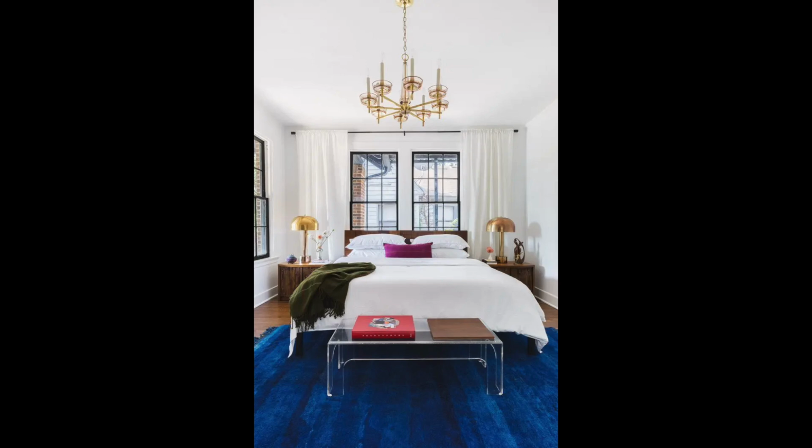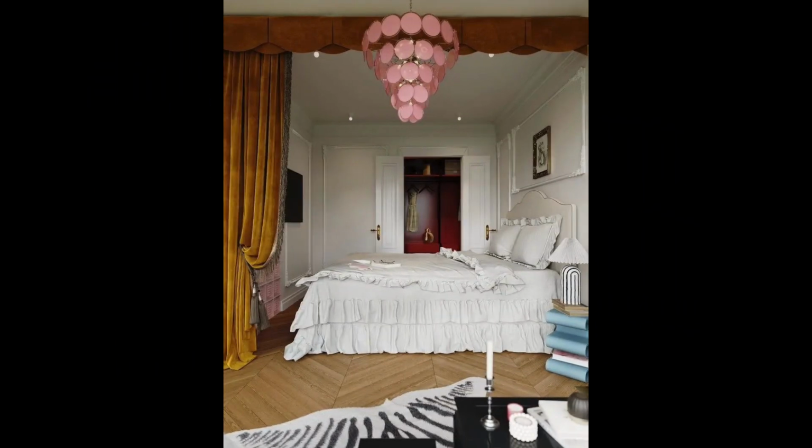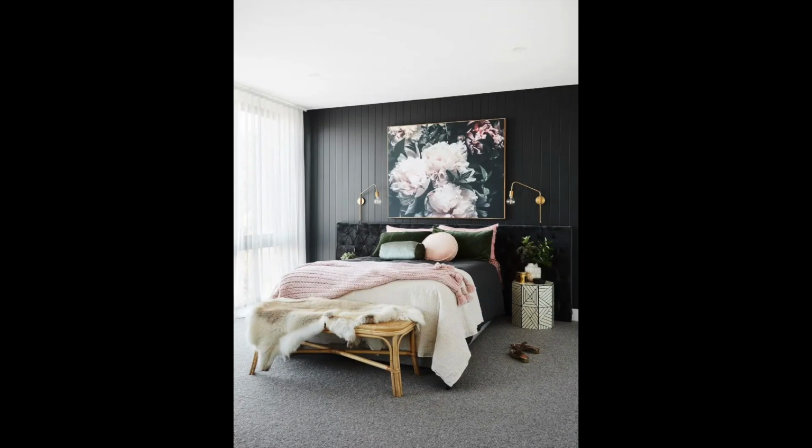Okay, so we're going to start with what is a modern glam bedroom. A modern glam bedroom is where luxury meets minimalism. It's a style that combines the elegance of classic glam, the over-the-top frills, bells, and whistles like velvets and golds and chandeliers, but it's going to fuse that with the clean lines and simplicity of modern design. It's all about creating a space that feels chic and sophisticated without being over the top or fussy.